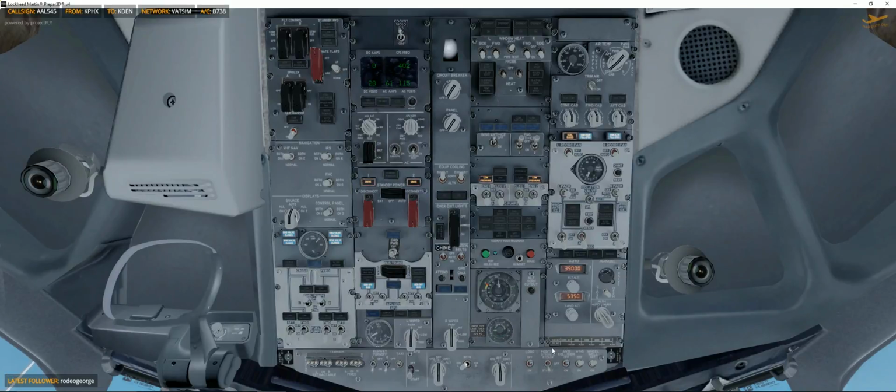Which one was my strobes? That wasn't it. Okay, that was it. Beacon. And I set the beacon. I thought I set the anti-collision.